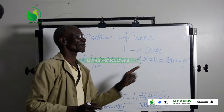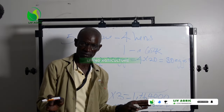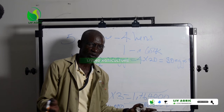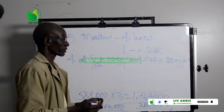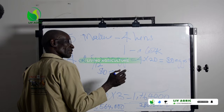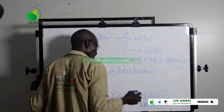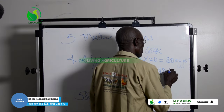These 80 eggs, we can either use local hatcheries. What do I mean by local? You can use a motor tire, you can use a pot, or you can take them to the incubator. If we have 80 eggs taken to the incubator, we expect 60 chicks. And of the 60 chicks, if we pray too hard, we get 40 hens.